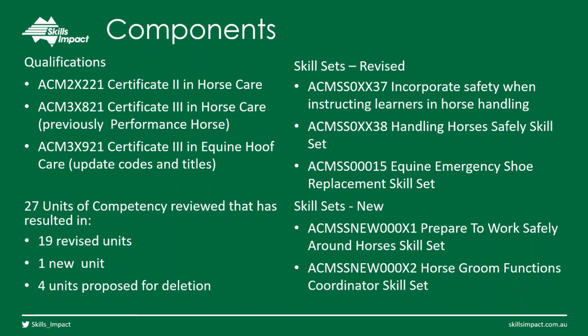In terms of skill sets, there were 3 existing skill sets. The incorporate safety for beginner learners. We've retitled that to incorporate safety when instructing learners. In horse handling, there was a beginner's horse handling skill set, the number 38 there. We've tried to get rid of the word beginner, so that's been retitled. And I think we've changed 1 or 2 units in those 2 skill sets. The equine emergency shoe replacement skill set, all we're doing there is updating codes and titles.